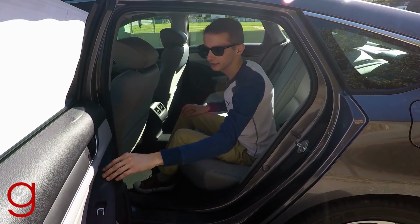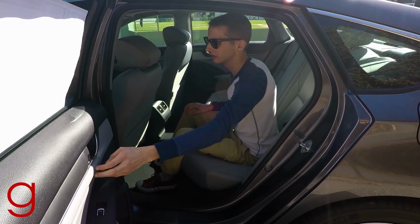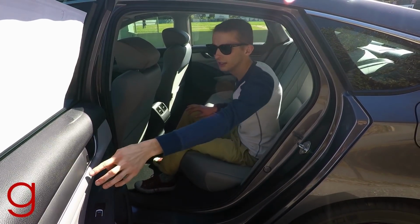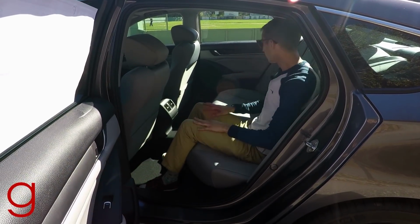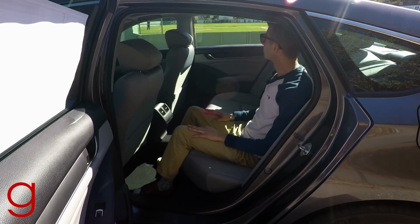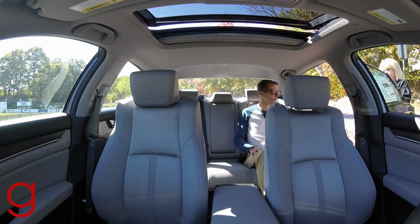We do have the padding still, but the top of the door here is hard plastic, and so is this, whereas on the front it is squishy, so that's a little disappointing. And on the front this is fake wood, whereas back here it's just a grayish black plastic. So yeah, there's some cost cutting, but they had to do it somewhere, so at least it's nothing super hugely obvious and nothing that's going to irritate you to no end.